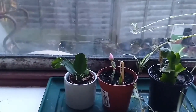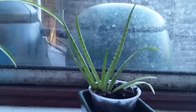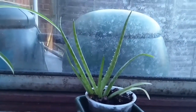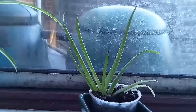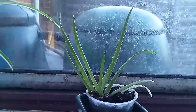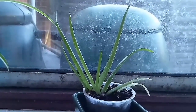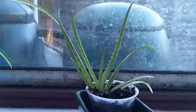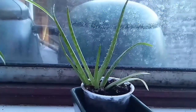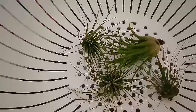So there you go. Somewhere around then I was gifted this aloe in exchange for a spider pup. Unfortunately she only took one. I was hoping she might take some more, but she took one of my spider pups and gave me an aloe vera in exchange. So I have gained an aloe for nothing. Whether it does anything or not, I don't know, but we'll see.